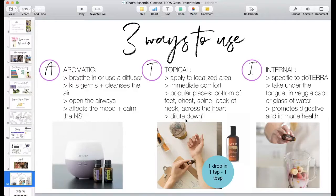So with doTERRA, you can take them under the tongue. You can take an empty veggie cap and pour some oil drops in there, close it up and swallow it, or add some to a glass of water. So oils internally are going to help support your immune system, your endocrine. They're going to promote digestion, and they're going to help on the cellular level. So it's really a great way to use your oils too.